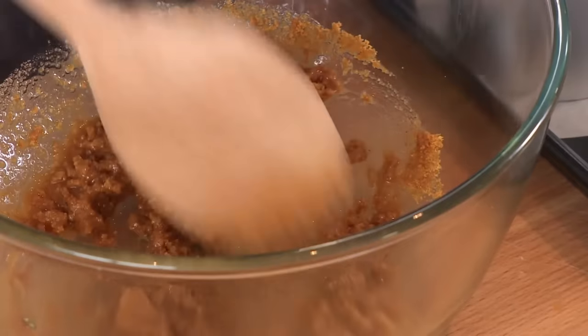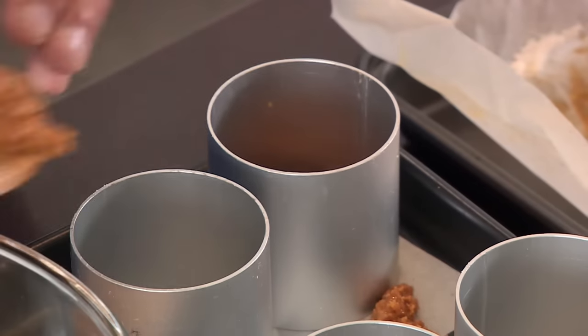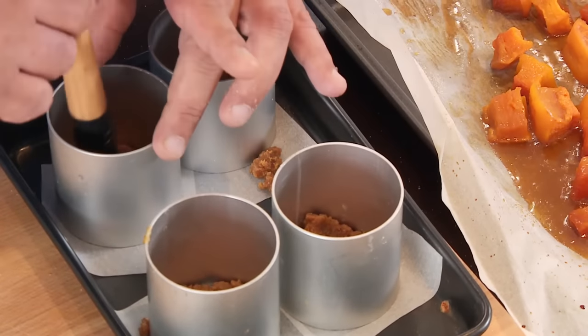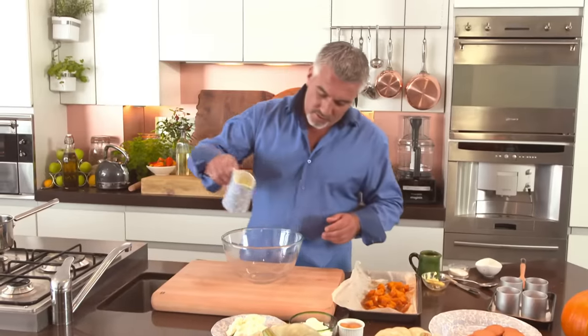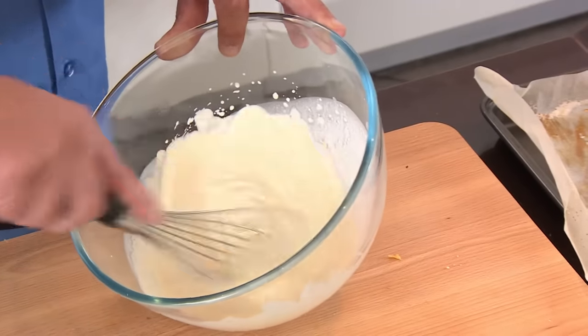I've seen people use all types of biscuits, but I think ginger works quite well. Get a little blob, drop it into the bottom of each one. As the cheesecake sets in the fridge, the butter will harden and firm up the bases. For the filling, start by whipping up some double cream.